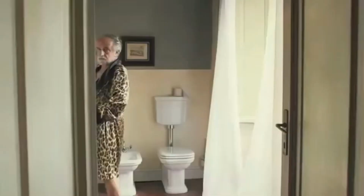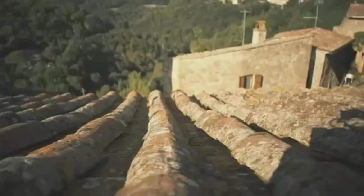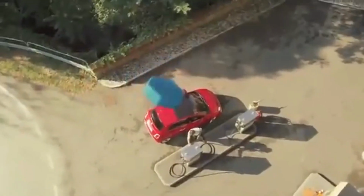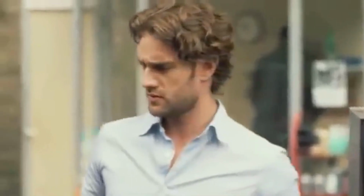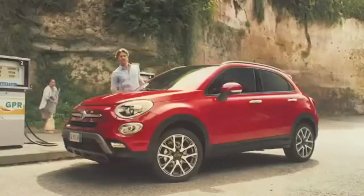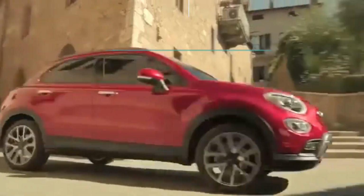Subito. The all-new Paul 500 crossover, bigger, more powerful, and ready for action.